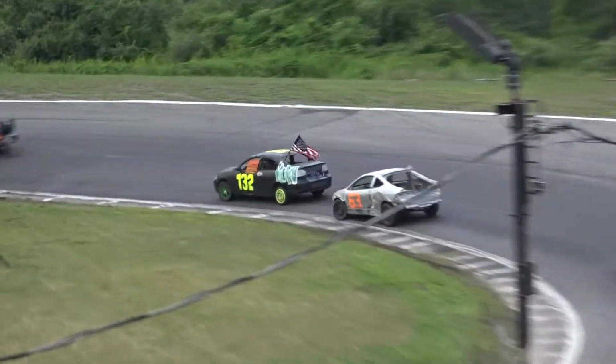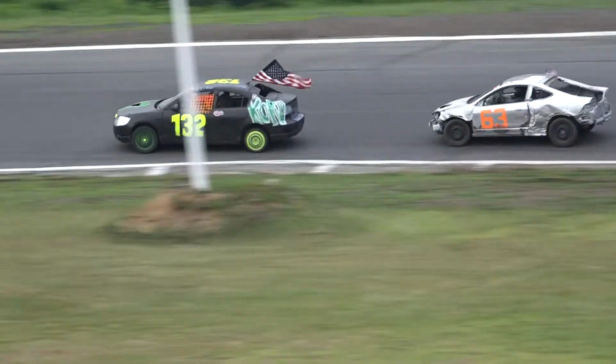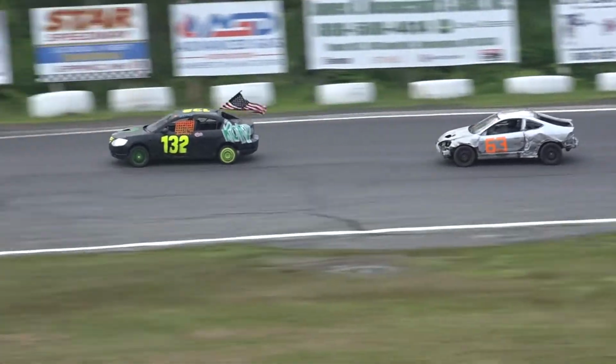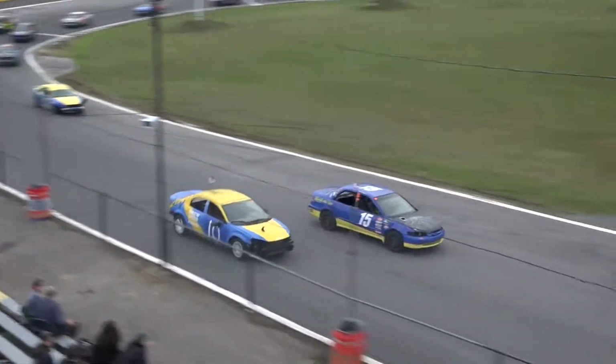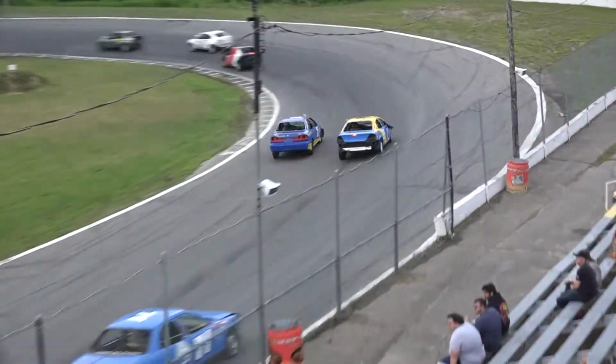Oh, Andrew Harmon, your leader down pit road in the 14 car. Pulls it off. That continues the lead to the 132 of Nick Gilchrist now. Gilchrist in the 132, your new leader, with Shane Guerin right on him, Leon Kenniston in the third spot.